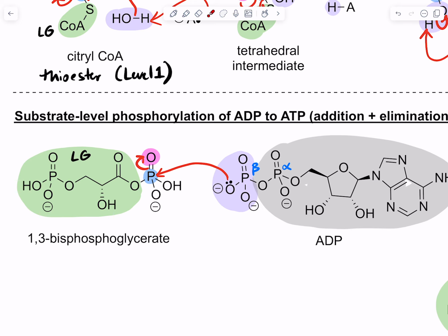Yeah? Is direct substitution just addition and elimination together? So good question. And that direct substitution shows up on your problem set.